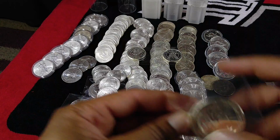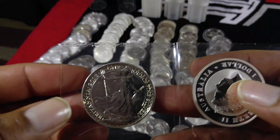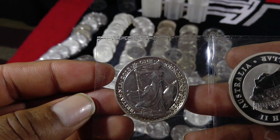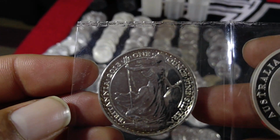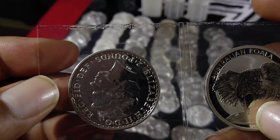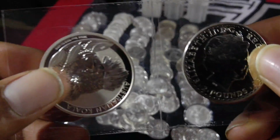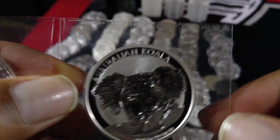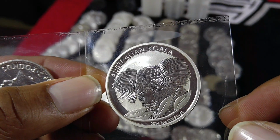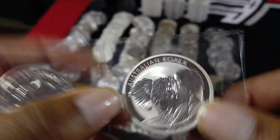And my 2 premium coins, I should say: a Britannia, my first Britannia. I don't know why I haven't got any before, just never really got them. They really are nice coins. And all that you see is definitely on this little flip here. And then I got a koala. This is my first koala, believe it or not, from the Perth Mint, 2014.